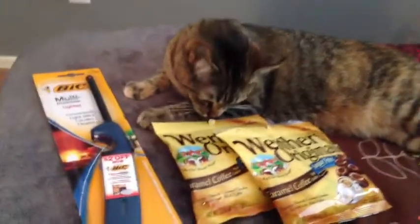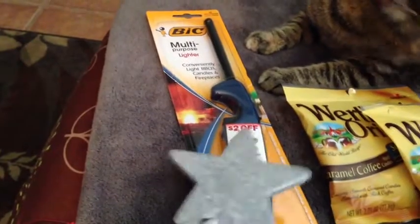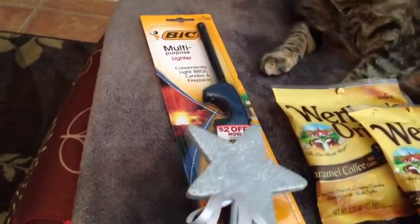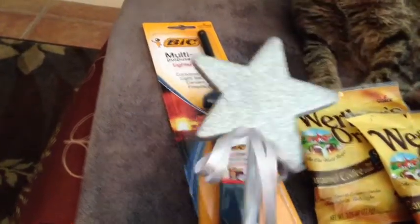Anyway, this is the real reason that I went. I love these just to light candles and stuff. This was on sale for $2.99. There's a dollar video value and a dollar off manufacturer coupon from the paper today. So that made it only 99 cents. I think that's a really great deal on these.